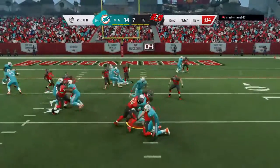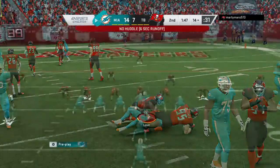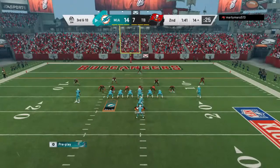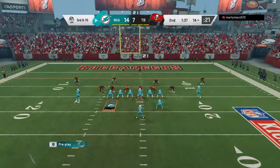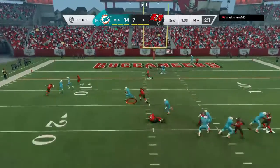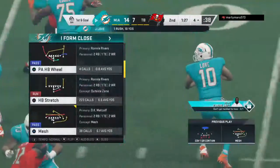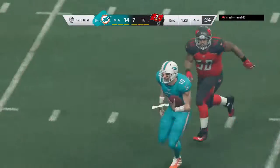Second down, Rivers, and he is going to be stopped cold behind the line of scrimmage. The second down play results in a loss of 2 yards. On third down, Love out to his left. And all the way down inside the 5 to the 4. Give him 10 that time, escaping the danger, running with it, and picking up a first down.